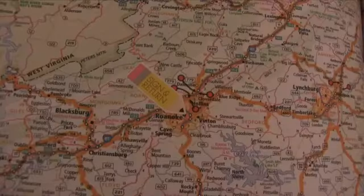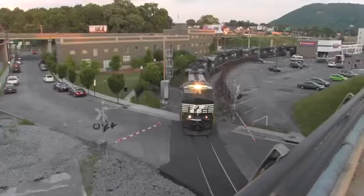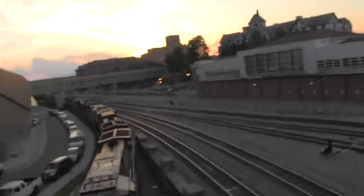What's going on? Just got one ride all the way completely into town from that isolated spot up in the mountains to Roanoke. The positive news here is there's a lot of trains. I mean, look at this. You got main lines here, and I'm not sure yet where they go, but I'm gonna figure it out. I'm trying to go south. So you got a lot of tracks, and there's probably a lot of trains coming through here.